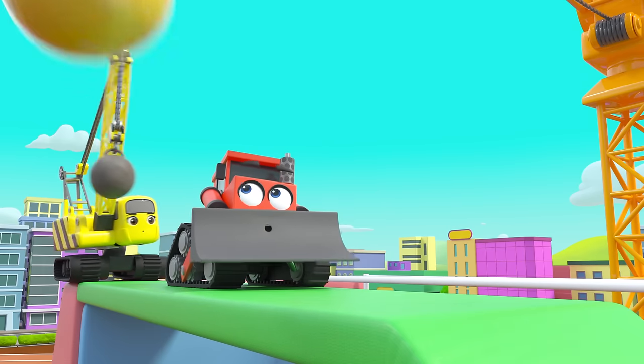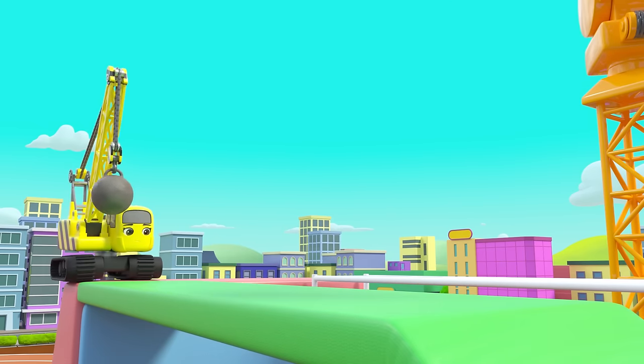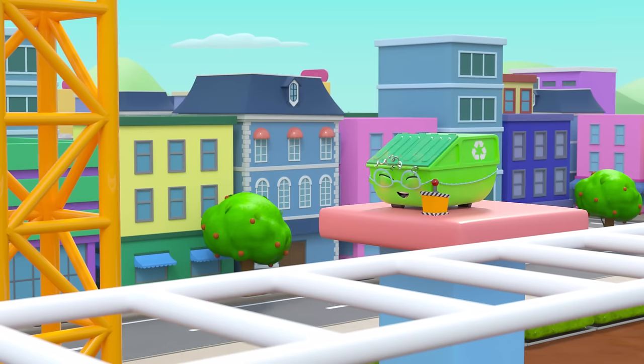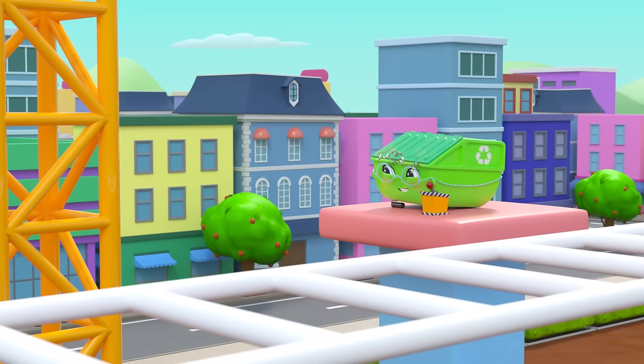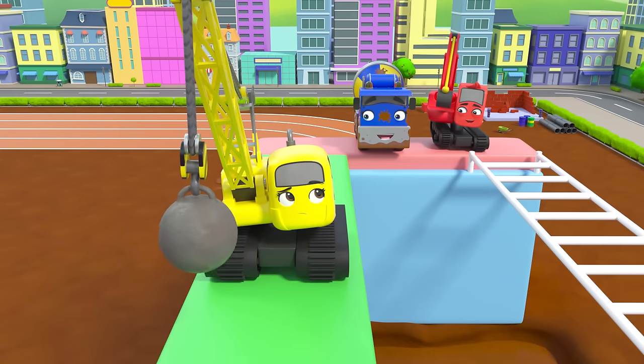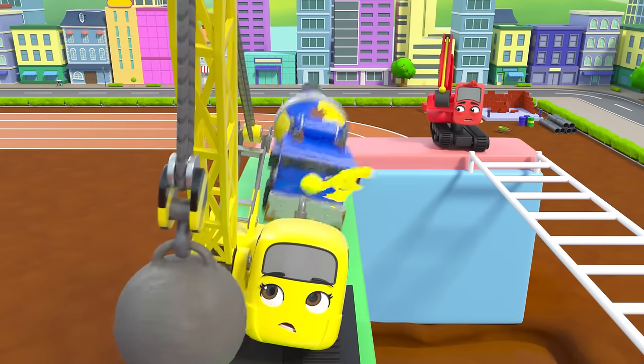What was that? A wrecking ball? Oops! Bad luck, Bump. Mrs. Skip is controlling the wrecking ball as another obstacle to get past. Nice dodge, Daisy. You can't beat a wrecking ball with a wrecking ball.